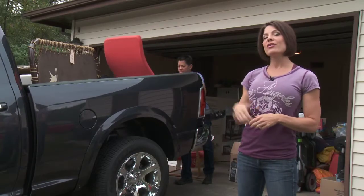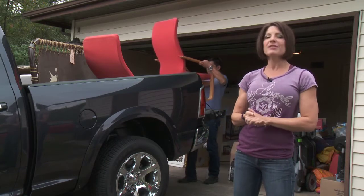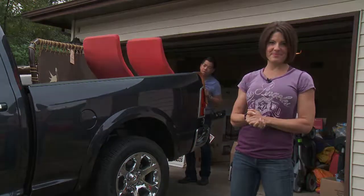While Brian does all the hard work of loading his stuff, I'm going to tell you all about the truck. Very Miss Calgary of me, isn't it?